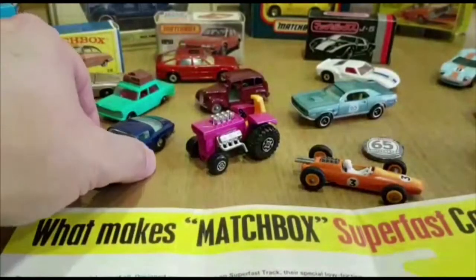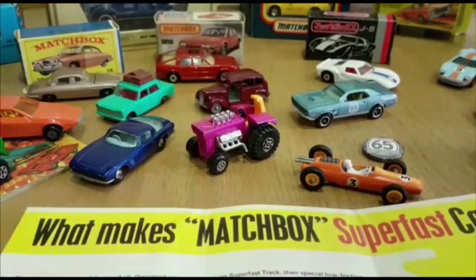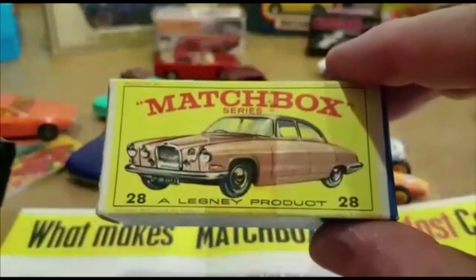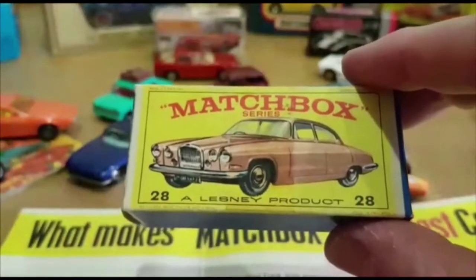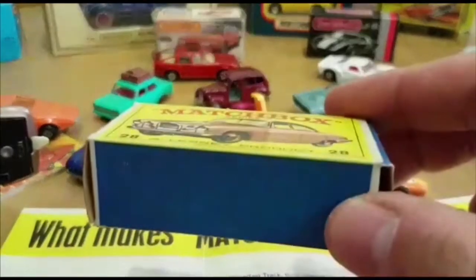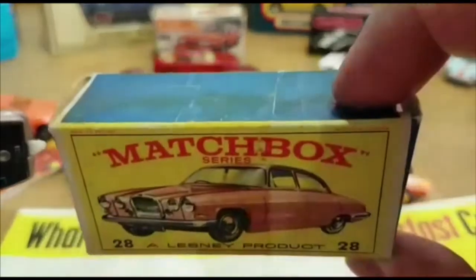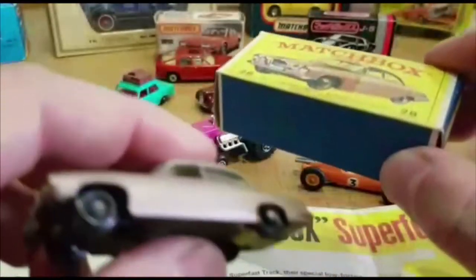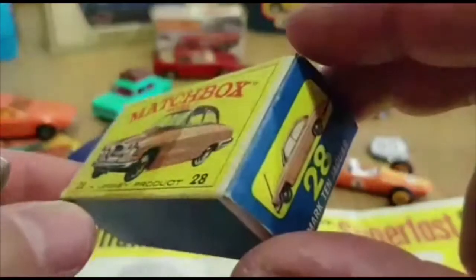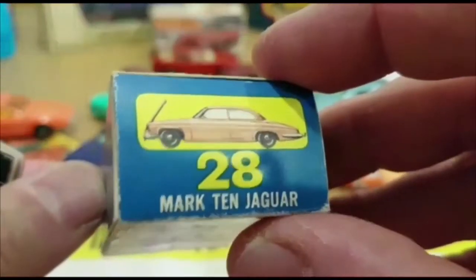Interestingly enough, you then go into a period that's very different after that. But I'll just point out this Jaguar, just so we can see the illustration of the box. I don't have any really old Matchbox boxes, but they were very different. But you see, you have these blue panels which were on the original ones. There's the model, but very matter of fact. This is the car, this is the number of it. Here's the side view. It opens, bonnet. Quite staid.